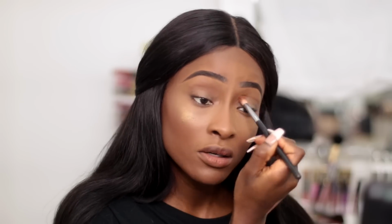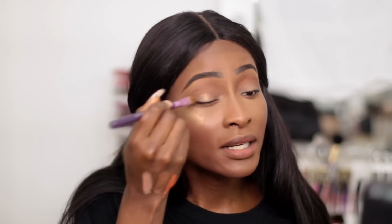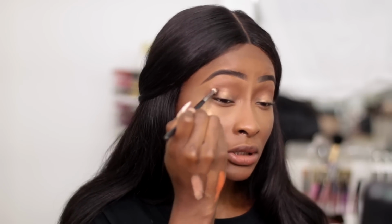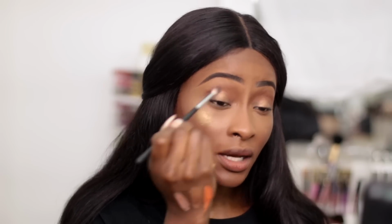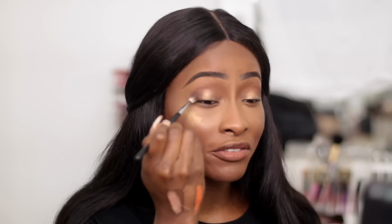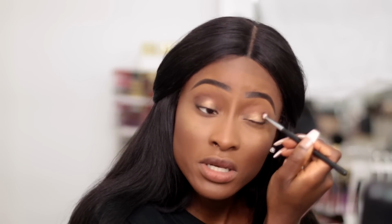Transition shade like I always do. I'm gonna apply Rum to my lid. In the crease, I'm just gonna apply a dark brown so I can intensify the crease. I have to have something in my crease because my eyes don't complement any other kind of eyeshadow technique. I always have to have something in my crease, so that's what I'm doing.